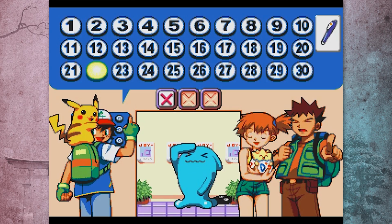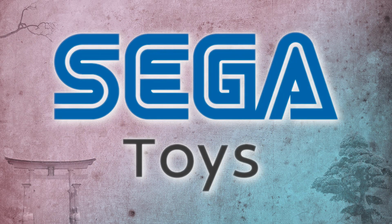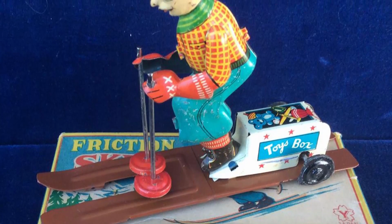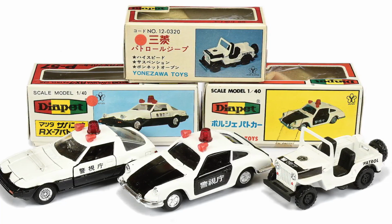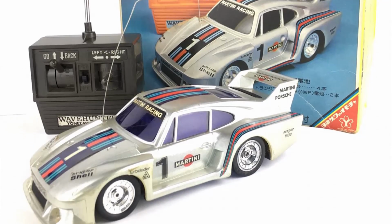The Pico was made purely as a form of edutainment, providing an enjoyable learning experience to young children. Though initially created by Sega, it was eventually passed over to their subsidiary Sega Toys to run on their own in the year 2000. Sega Toys was formed in February 1991, when Sega absorbed the Japanese toy manufacturer Yonezawa Toys. Yonezawa Toys was formed in 1932, and were well known for their work on the creation of tin toys during the 1950s and 1960s, gradually evolving into the production of electronic and radio-controlled toys as trends shifted.